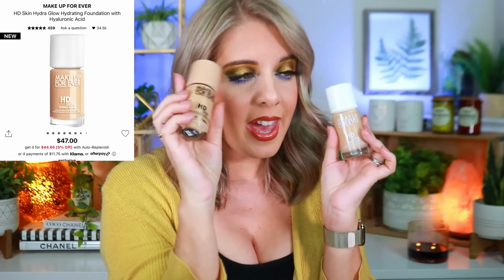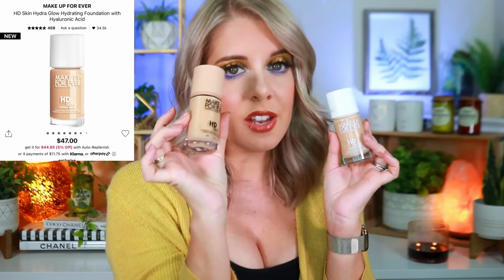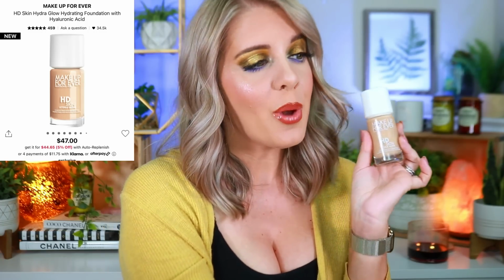It's just like its counterpart, the HD Skin Foundation, but in a hydrating glow. And the way that it makes my skin look, my skin looks flawless. Yes, I do have texture, right? It is what it is, but my skin just looks so beautiful. It looks so healthy. It looks so glowy. There's just something about this foundation that I truly am obsessed with. I don't know what it is.